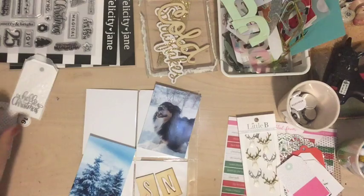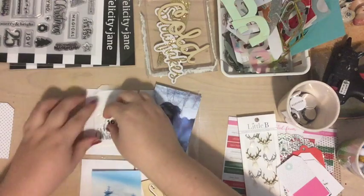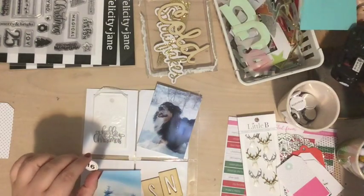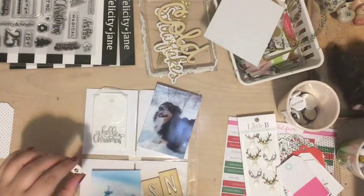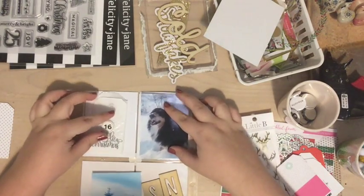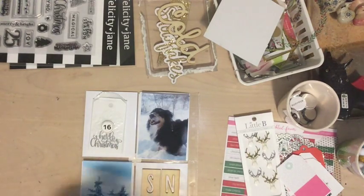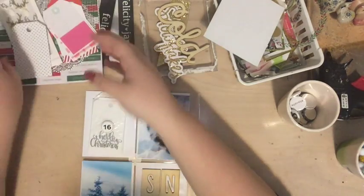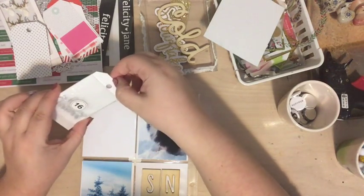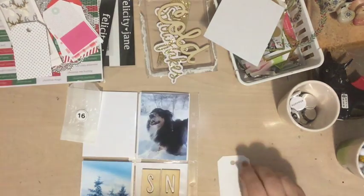Okay. And then I can put the 16 on the outside of this bag. And then you have the Hello Christmas tag in there. That's really cute. Okay, so you've got Bernie there, the trees there, and it says snow here. And I can add some journaling on this tag. Now, do I want journaling on the front so it can see through, or just on the back? I think just on the back.